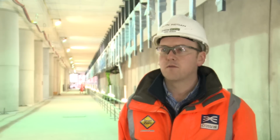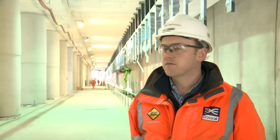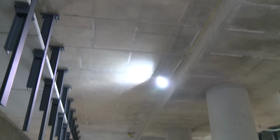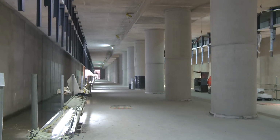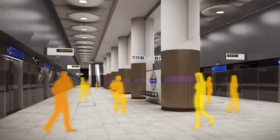Currently you're standing in the Woolwich station box. You're standing in the central area of the Woolwich station box on the platform. This is the area where the passengers will stand when Crossrail is operational. I think you can see from behind me the extent of the Woolwich station box and how big it actually is when you stand down here. It's 250 metres long. It's a huge open station, and this is the area that Crossrail passengers will be using in just a few years' time.